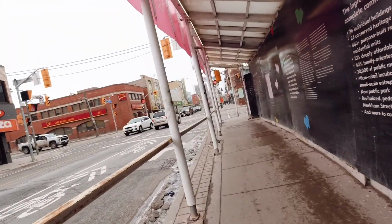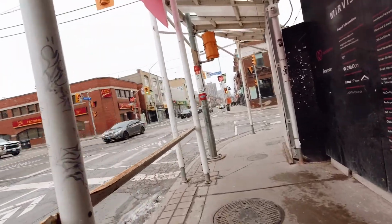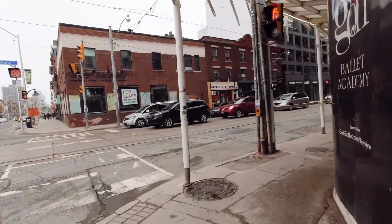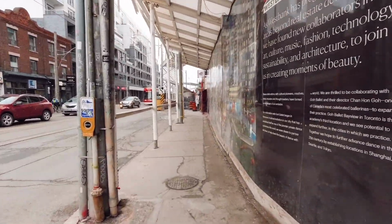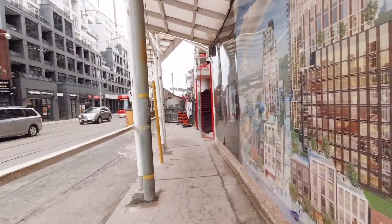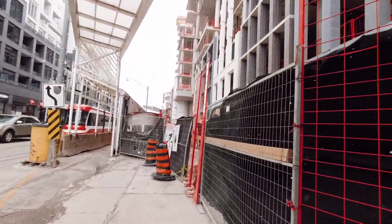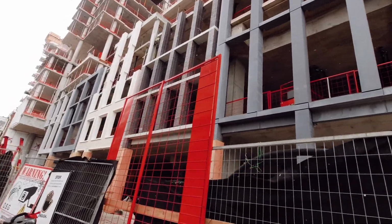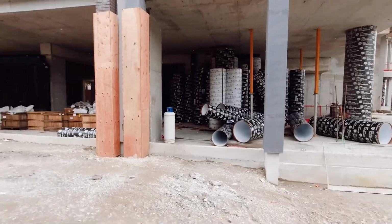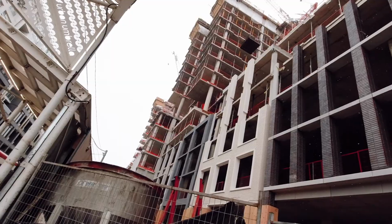I've got to tell you guys, my fingers are very cold. Very cold. It's interesting, huh? Is that another gate down there? Yeah, there's another gate down there. Let's see if we can get a look-see from the backside. It's going to be pretty interesting once they finish with this. So this side's already kind of done a little bit. So stick this into the fence. Warning, you're being watched. Wow, this is cool.